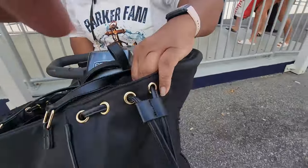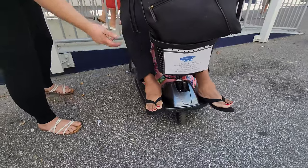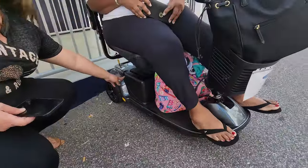Right there. Okay, I see it. And the charger's right here, if you need to charge it in the basket. And there's a port right here that you'll just line it up to. Right, okay.